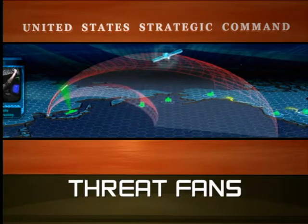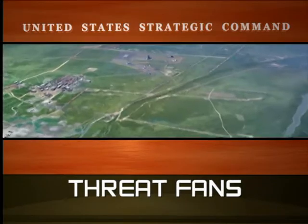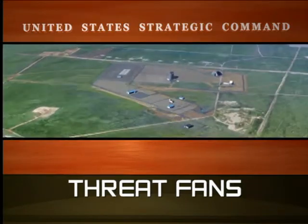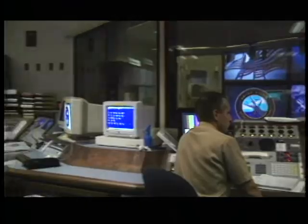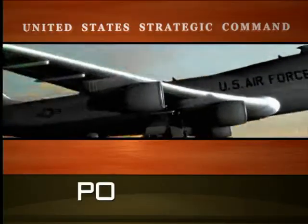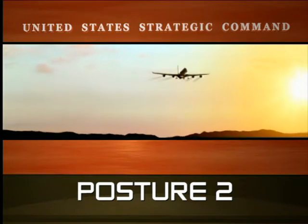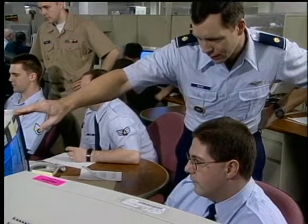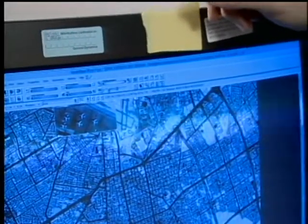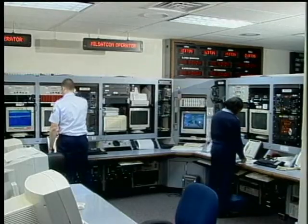Depending on the threat fans, actions are directed for the survivability of our forces. We have a series of 7 aircraft postures that can be directed, which will protect our aircraft. The senior controller can direct the forces all the way up to and including posture 2, which will ensure that our command and control aircraft are airborne and our alert bombers are at the hold line. The commander, if he desires, can direct a survival launch or posture 1.